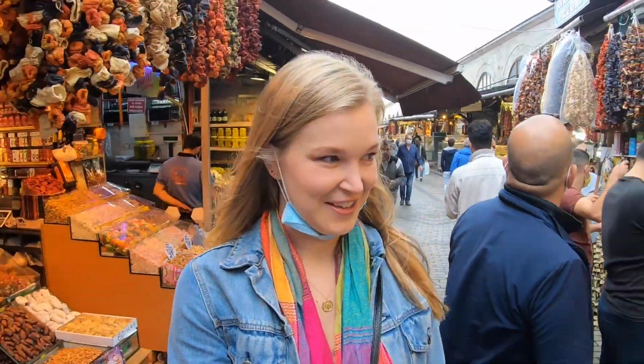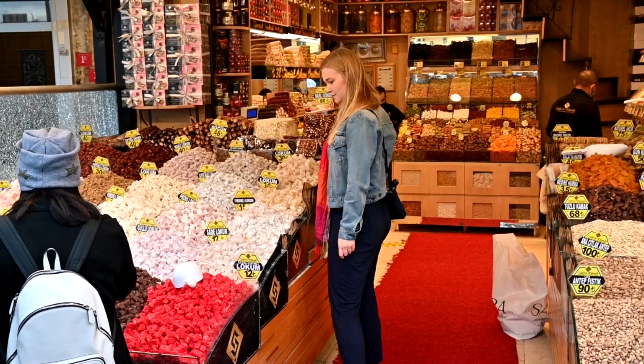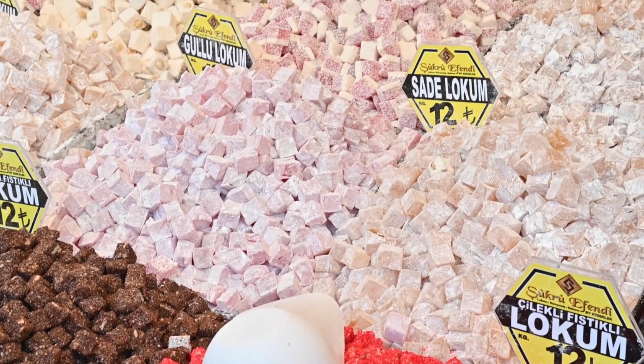This area is called the Egyptian Bazaar, which is in Sultanahmet, and it's popular with tourists and locals. It smells amazing. There's loads of multicoloured spices, lots of nuts, Turkish delight, sun-dried tomatoes and everything hanging up. Look, incredible. Turkish delight is obviously famous worldwide, and a lot of the market traders are kind enough to let you have a little sample as you walk along.